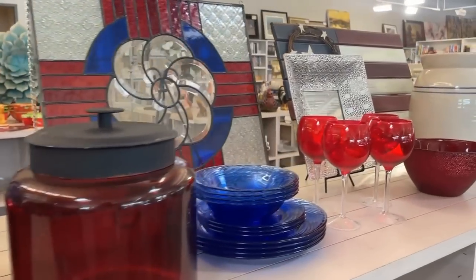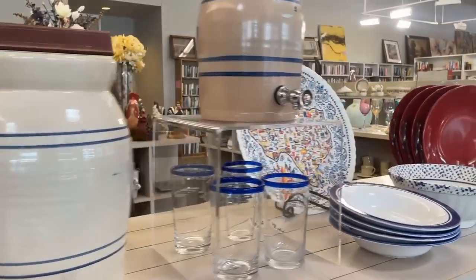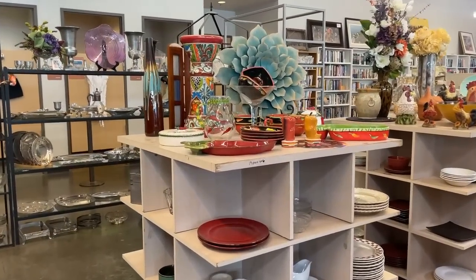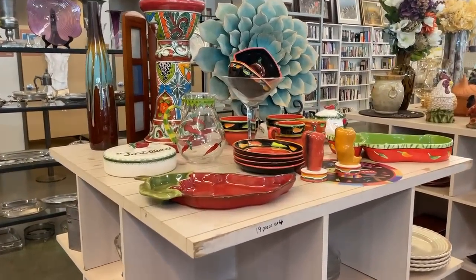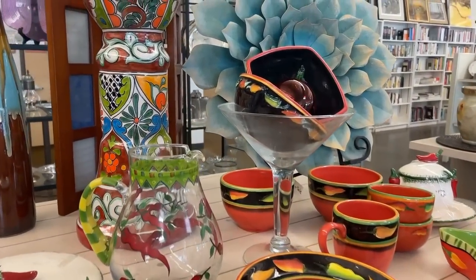Another look at this beautiful patriotic display that is, of course, perfect for summer. And we even have a Texas plate. And here is yet another piece of Talavera pottery and some hot chili peppers.